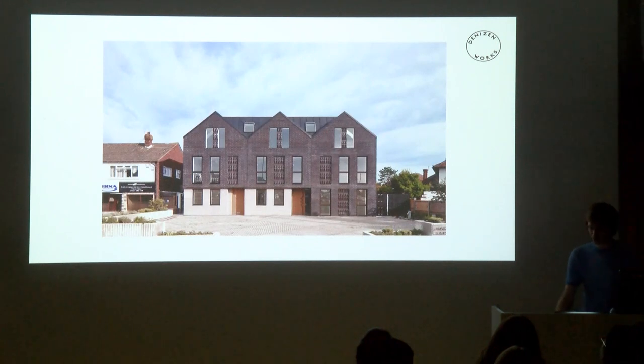We also do some housing. This is a block of flats in Whitstable. It occupies a prominent position just off the train station. Our client wanted something with a distinct visual identity and talked about the place.